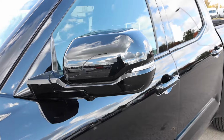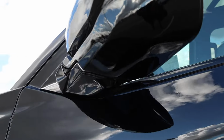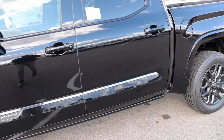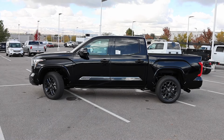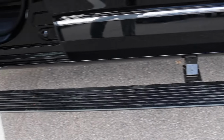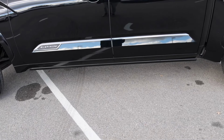Mirror caps are finished in that black, and then you have a turn signal right there. Cameras down below. I don't see any puddle lights though. And then here's some of the trimming on the side of the truck. And if you step all the way back, you probably can't even tell, but this truck does have the power deployable running boards. So there they are. They're very thin, and you really can't tell that they're there. I like that design for them too.